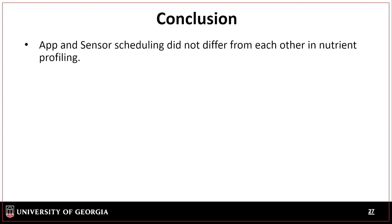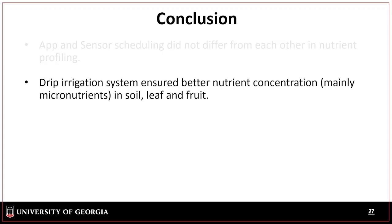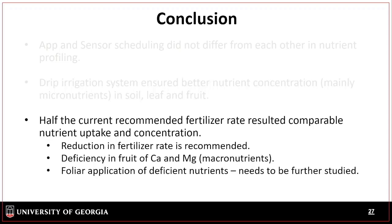Now, when we're looking at app versus sensors, we didn't see differences between each other in nutrient profiling. But we did see that the drip irrigation system actually helped get a higher nutrient concentration. Now, I do think that using half of the rate that we are using is recommended. The nice thing is that if you start looking at deficiency of nitrogen, you can act on it, and you are always collecting leaf samples in that year, so it's something that you can work on. The other nutrients, you should not have a problem.